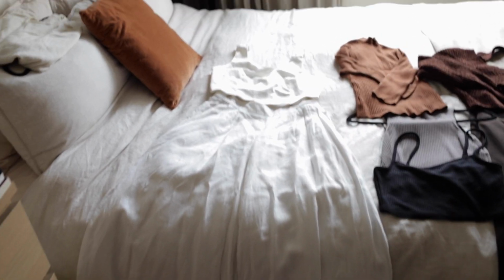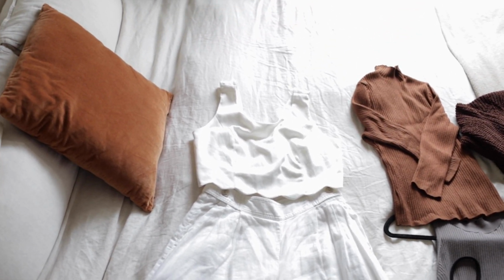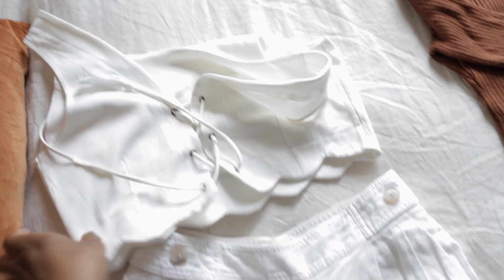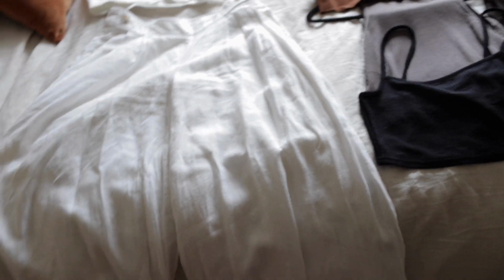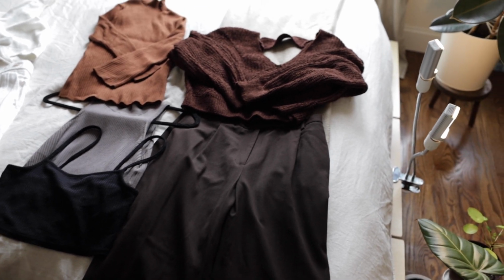Right now I'm prepping two outfits for the shoot. I am thinking of doing this white one here, which is just a white crop top, and it has these pretty cool details at the bottom of the shirt, and on the back it has this corset detail, which is pretty cute. And I'm thinking of pairing it with these wide leg pants from Banana Republic. These are thick linen pants that I think will flow pretty well with the boots, but trying to do just photos with that outfit for the video that we're shooting.